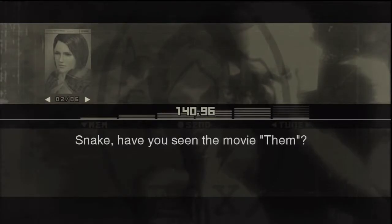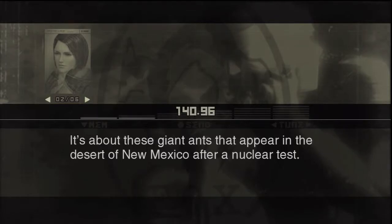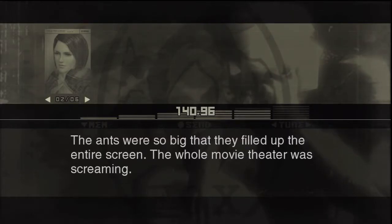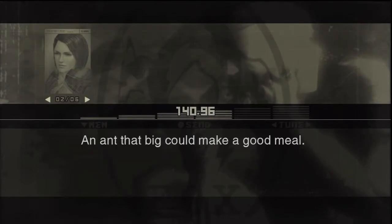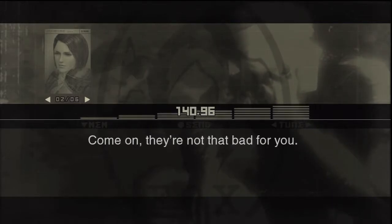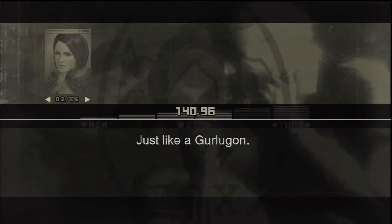Snake, have you seen the movie Them? No. It's about these giant ants that appear in the desert of New Mexico after a nuclear test. The army tries to fight them off with flamethrowers. The ants were so big that they filled up the entire screen. The whole movie theater was screaming. An ant that big could make a good meal. Yeah, well, if you find any, don't eat them. Come on, they're not that bad for you. If you end up growing huge like that, you won't have any place left to hide. Just like a Gurlugon.